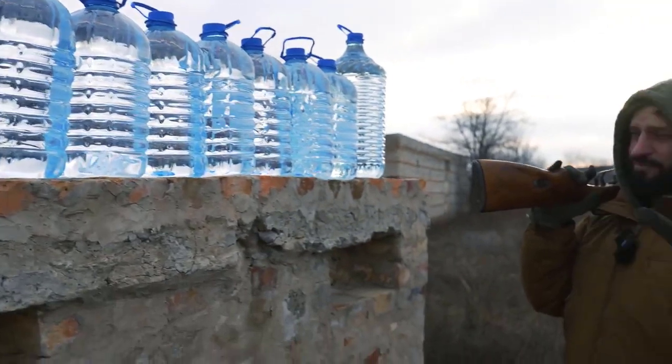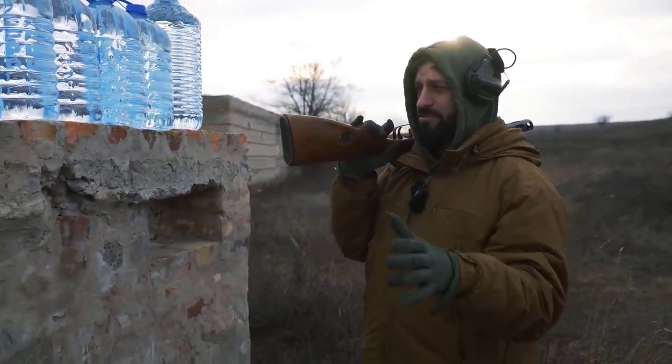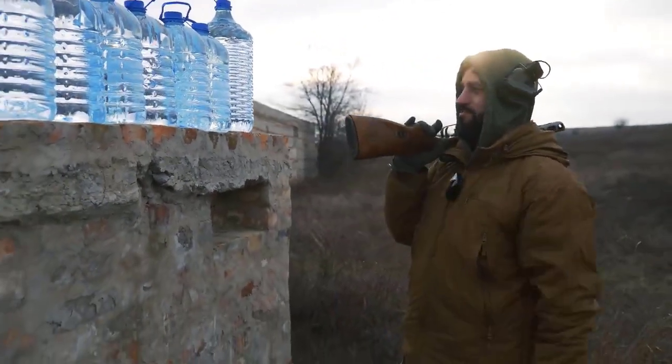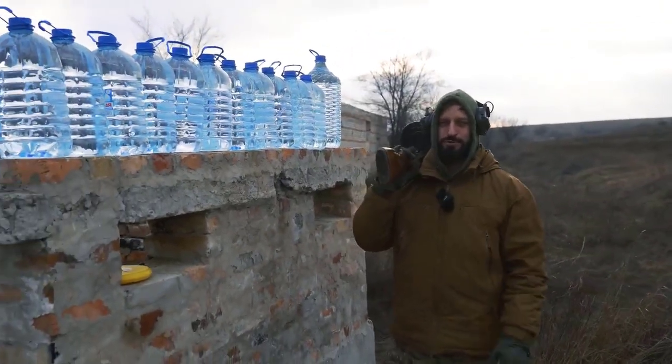I'll be shooting from 20 meters with the PPSh, and I want to see how much the 7.62 by 25 bullet changes its trajectory if it hits water bottles. There are 12 here, and we'll try to capture the bullet's flight, considering that I'll be firing in bursts.